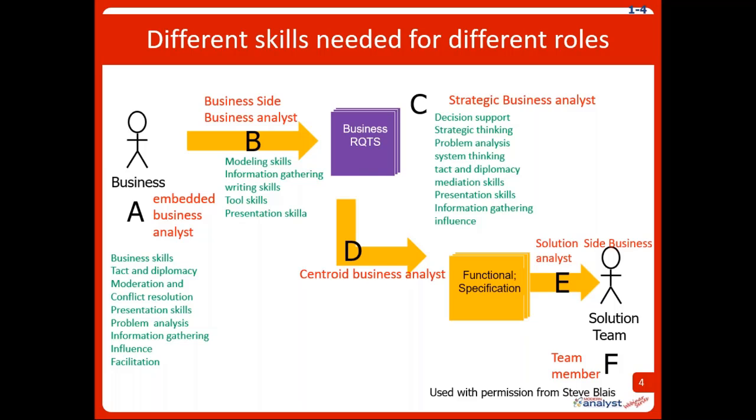So you need influence. And the C needs a lot more influence than probably any of the other roles because you're working with senior executives. They have the authority. Then the centroid. Well, now you need the modeling skills from B, and you need technical skills, some mediation and conflict resolution, writing skills, modeling and graphical skills.